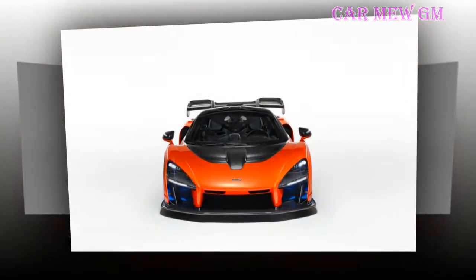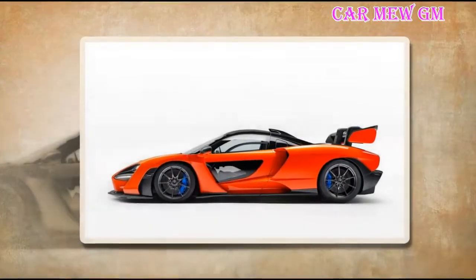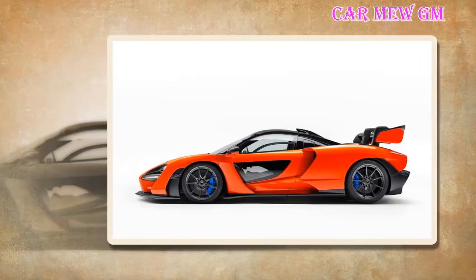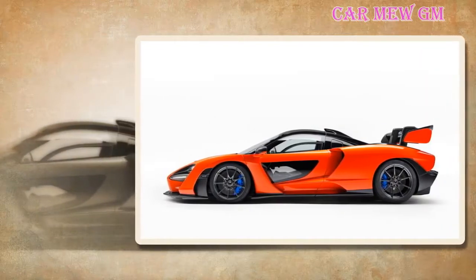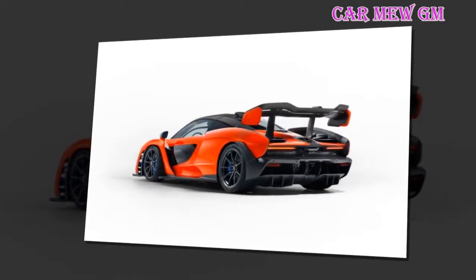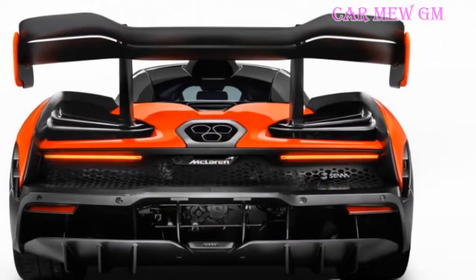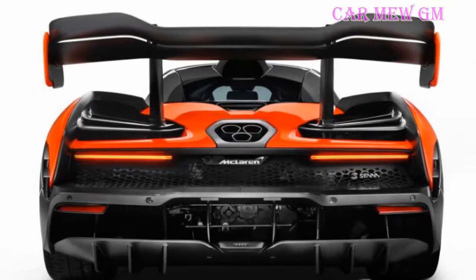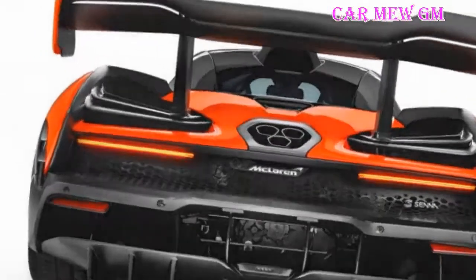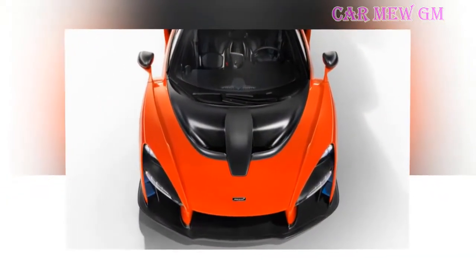McLaren says that it has turned up its twin-turbo 4.0-liter V8 to produce a claimed peak of 789 horsepower and 590 lb-ft of torque. The hybrid P1 had a total system output of 903 horses, but the Senna does without the electrical components, motor, and battery pack and their attendant weight. McLaren says that, in its lightest possible configuration, the Senna weighs just 2,641 pounds dry. We'll see when we get one on our scales.